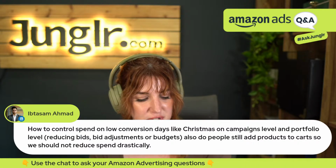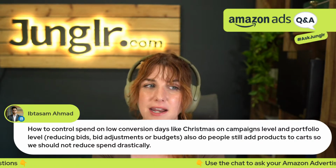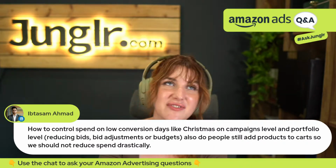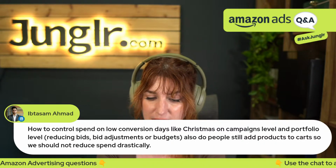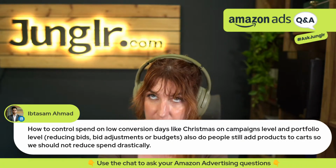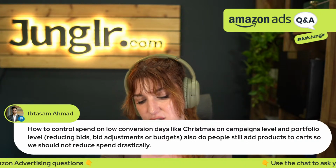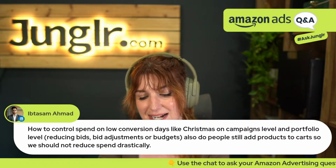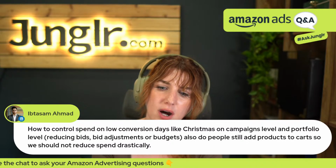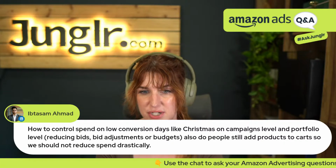But if you need to control spend quickly, the best way to do things quickly is through budgets. I know a lot of people talk about bid optimization, and I just talked a lot about it and how it's one of the most, if not the most, important lever when it comes to Amazon ad performance. That being said, a lot of times good bid optimization is methodical and done over time. And so because good bid optimization takes time, if you need something to happen right now, you need to buy yourself that time.